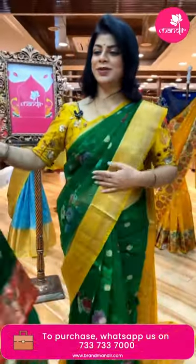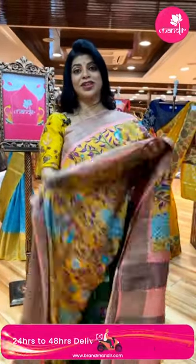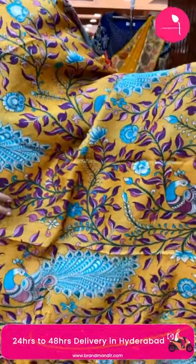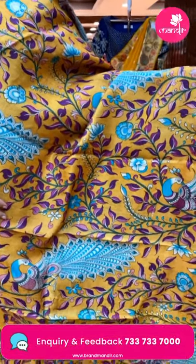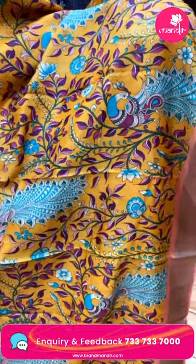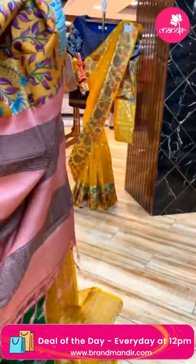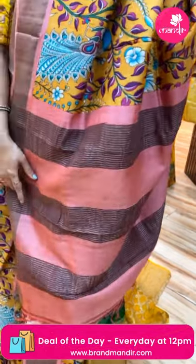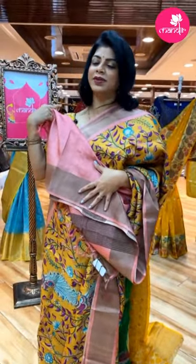Next sari, nice printed tassel sari is coming on my way. Beautiful mustard yellow with peach color, very very beautiful sari. Printed florals with beautiful peacocks, florals and vines, very very lovely. Border, khadi border, contrast. Pallu is contrast, gap borders with zari lines, brown and peach color. Blouse contrast, plain with border, very very pretty.